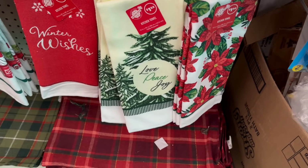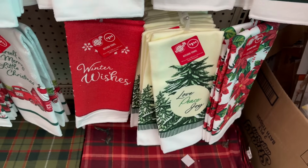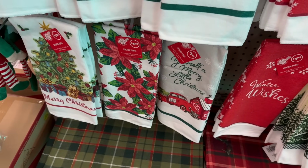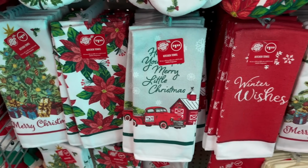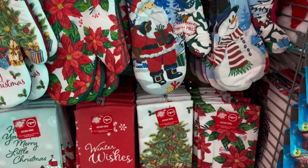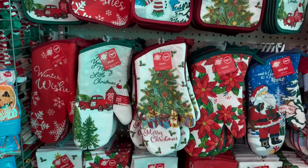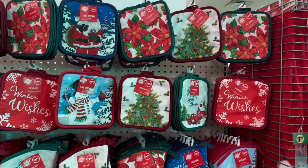And then over here you have the kitchen towels. These are those microfiber towels for $1.25, and they are measuring out 15 inches by 25 inches. And these are so nice for $1.25.